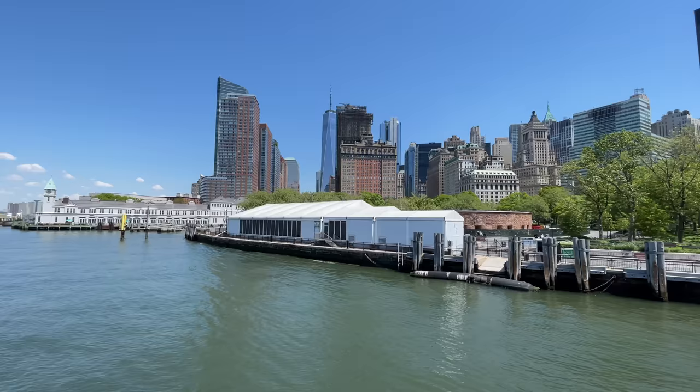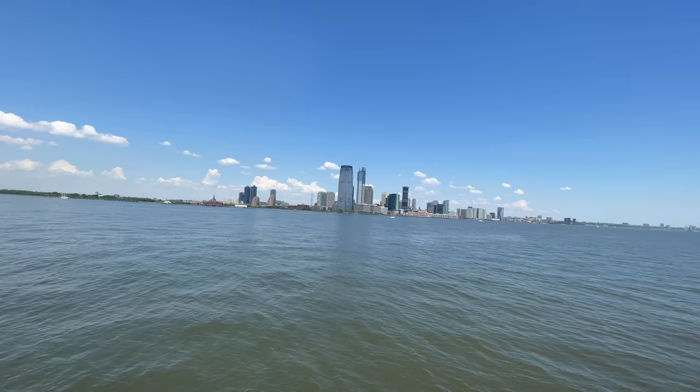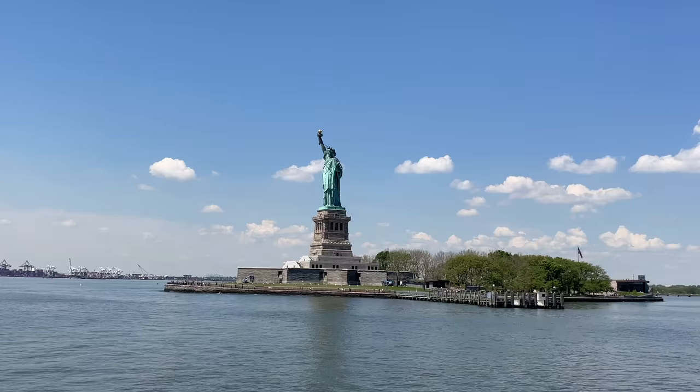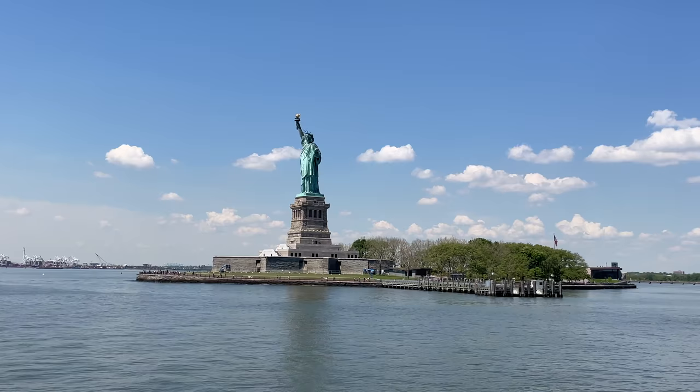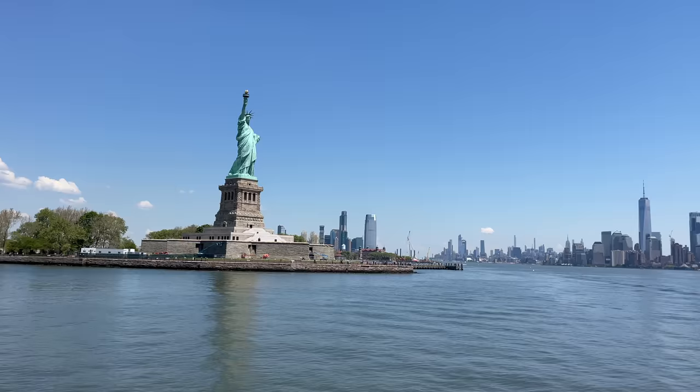Now, the island where the Statue of Liberty is actually located is called Liberty Island. Right beyond that, towards New Jersey, is actual Ellis Island, where they did process the immigrants before they were coming into the United States.